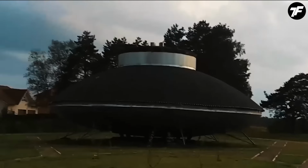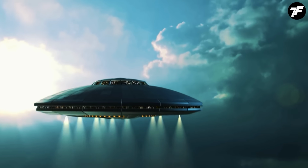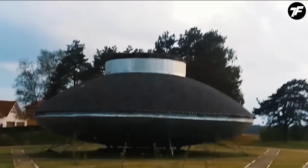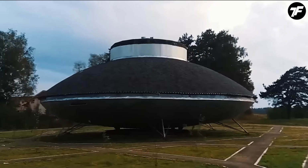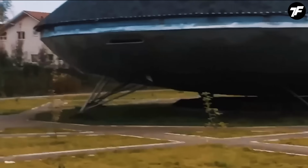From a distance, it looked like a real UFO. But when the explorers came closer, the truth turned out to be even more interesting. In front of them stood an incredible building specifically designed to look like an alien spacecraft.